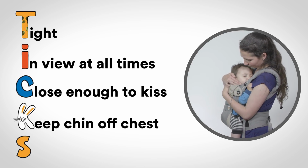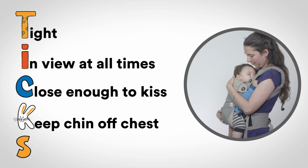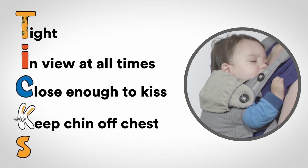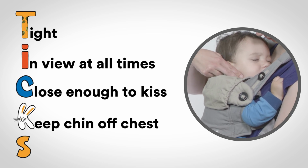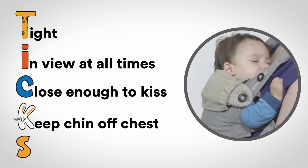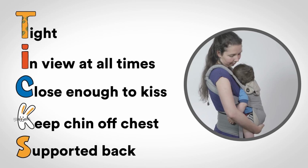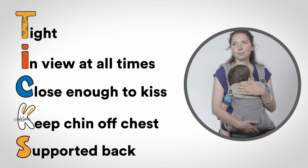K is for keep chin off chest. A baby should never be curled so that their chin is forced onto their chest, as this can restrict their breathing. As a guide, you should be able to fit 1 to 2 finger widths between baby's chin and chest. S is for supported back. Your baby's back should be supported in a natural position so their tummy and chest are against you.